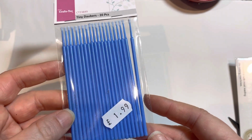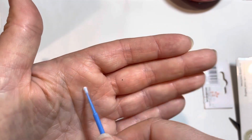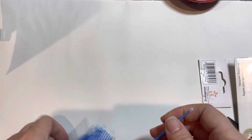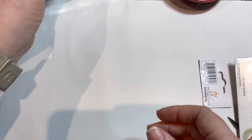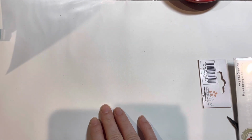I got these for £1.99. I thought I'd give it a go. Tiny Daubers. Not opening, but let's have a look. So, as with distress inks and things, if you just want to do really small areas, and you get quite a lot in there. So I think that would be worth giving a try too.